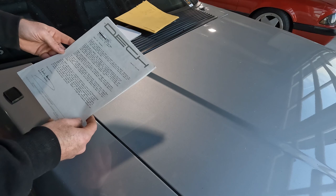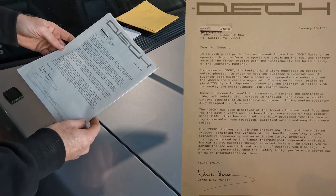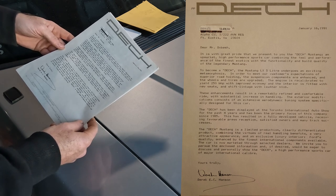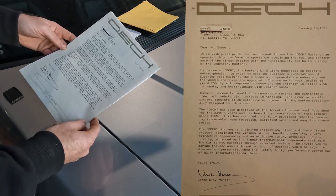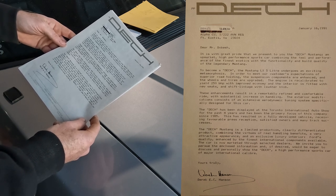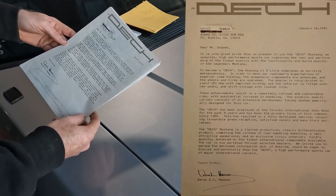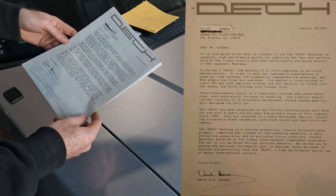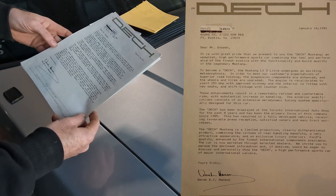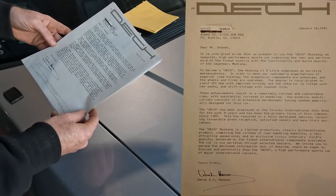So it says, "It is with great pride that we present to you the DECH Mustang, an upmarket high-performance sports car combining the feel and performance of the finest exotics with the functionality and build quality of the legendary Mustang. To become a DECH, the Mustang LX 5-liter undergoes an exciting metamorphosis. In order to meet our customers' expectations of superior road holding, the suspension components are enhanced and the wheels and tires are upgraded. The engine is recalibrated to yield 250 horsepower with improved economy, and the interior is fitted with new seats and shift linkage with leather knob.